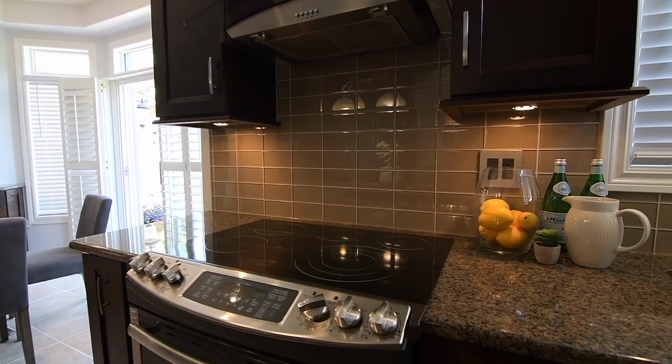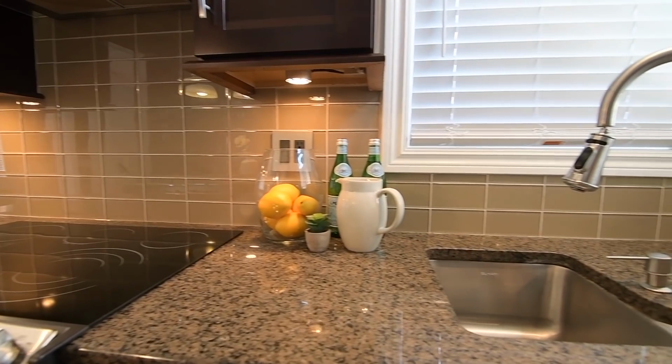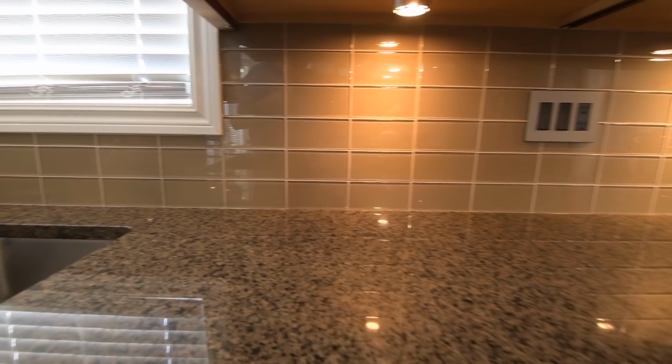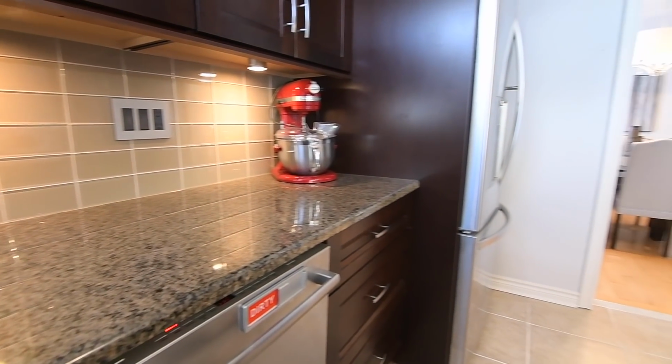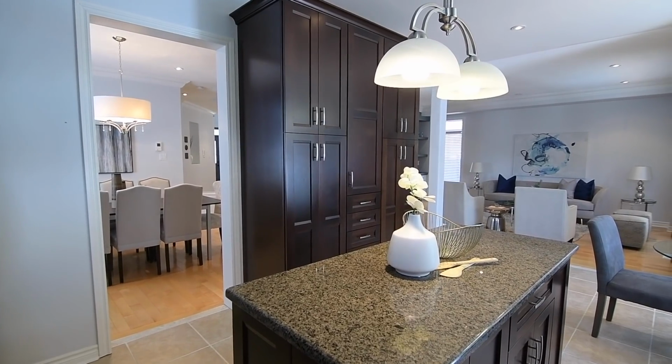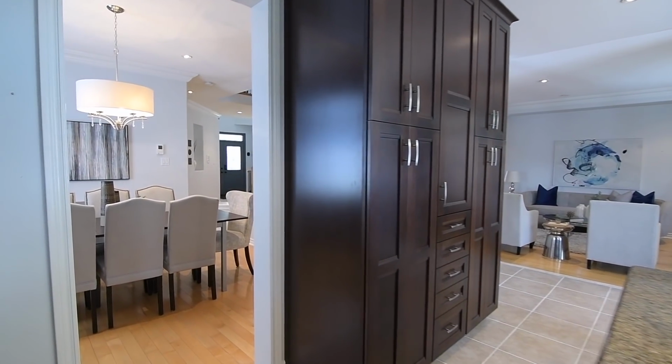Finishing details include a tiled floor, glass tiled backsplashes, and granite counters, all which complement the rich dark finish of craft-made solid wood cabinetry that has under cabinet and interior lighting, an extended island with wine storage, as well as a pantry with pull-out drawers.